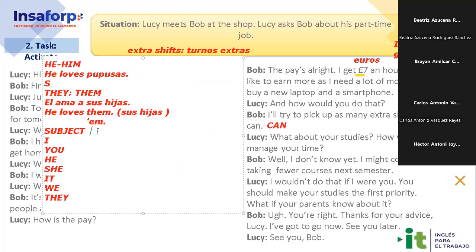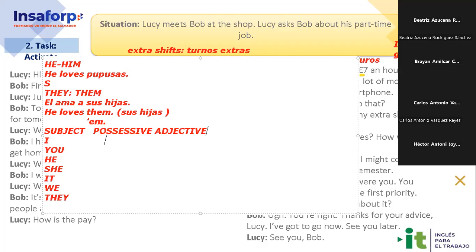Entonces tenemos sujeto, ya saben que hace la acción del verbo. Y recuerden los possessive adjectives, ¿cuáles eran? My, your, his, her, its, our, their.